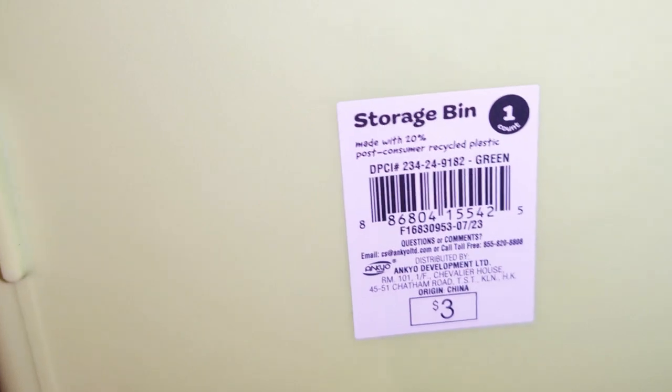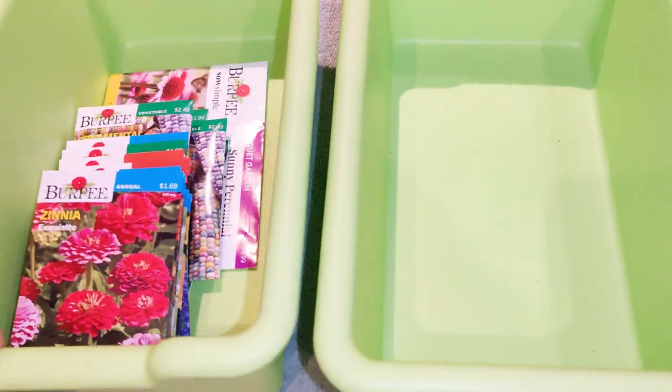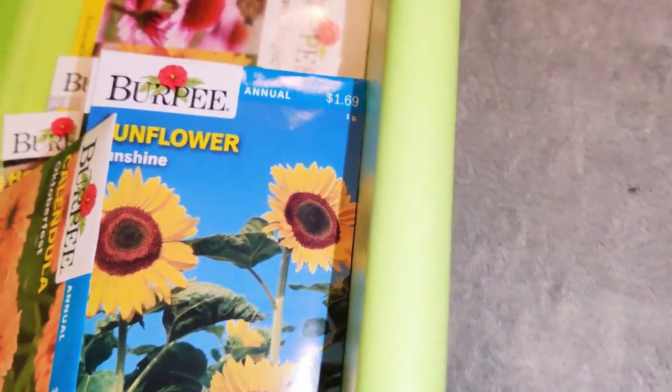So the towels were five dollars a pop for two towels, and then here I got some storage bins for $3. I only got two of them in green. They had other colors, but all I saw were green. And they're a perfect size to hold something like seeds that you're going to grow, or when you're sorting your seeds. So I got two green bins for $3 each.